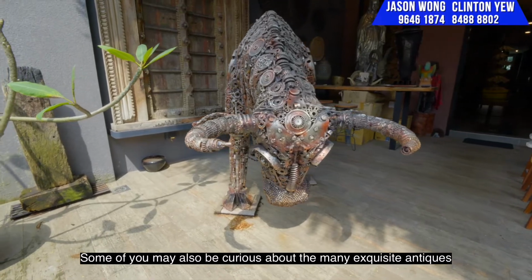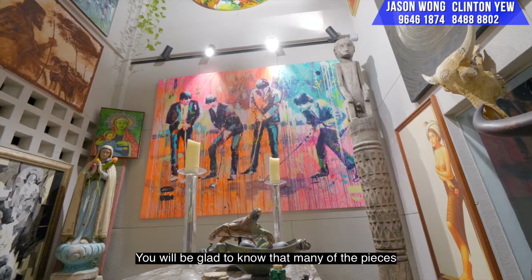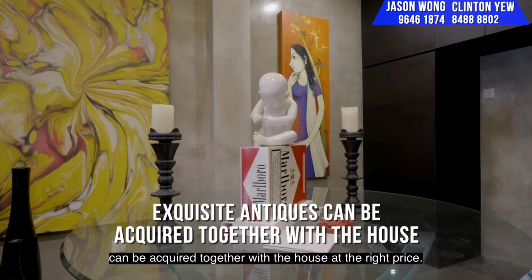Some of you may also be curious about the many exquisite antiques that you see around the house. You'll be glad to know that many of the pieces can be acquired together with the house at the right price.